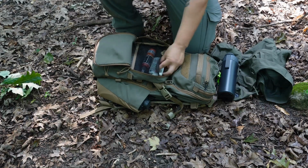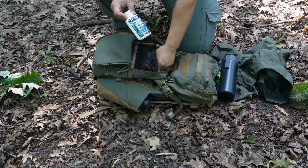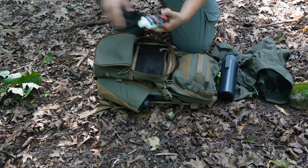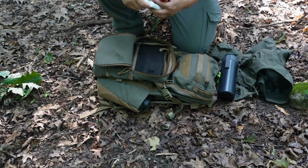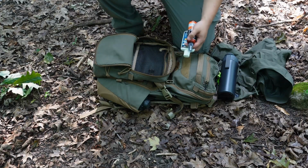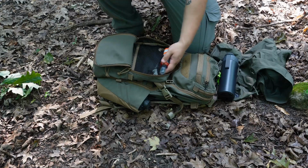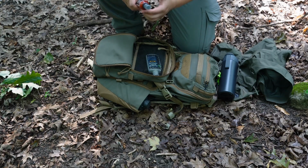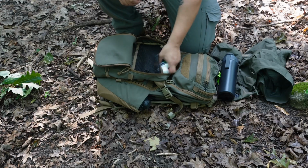And obviously the only other things that I'm carrying in here are things for bugs. It is a little wet in this particular area. There's a marsh probably, I don't know, about 150 meters to my left here, if I go through the woods, head out into the field. So having some sort of bug spray to keep some of the annoying bugs at bay.